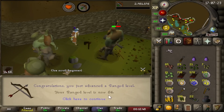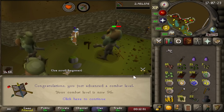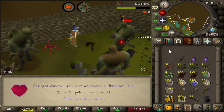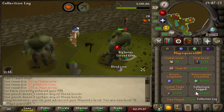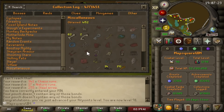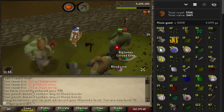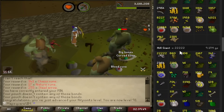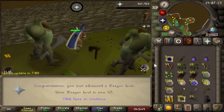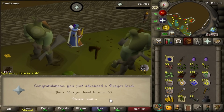And there's level 84 ranged. And 96 combat. 91 hit points. Oh, there we go. There's my second ever curved bone on the account, as you can see in the collection log. And that is after 5k moss giants, nicely on drop rate. If I didn't kill 22k hill giants for only one curved bone, that is. And there's level 67 prayer.